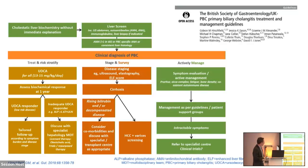Next pillar is this one, stage and survey. We appreciate that with the best will in the world, some people will have progressive liver disease. And that means that at intervals, somewhere between every 1 to 3 years, we need to reassess the stage of the liver disease to see whether that person has developed cirrhosis. And if that person has developed cirrhosis, then we start some additional monitoring, for example, regular ultrasound scans, close monitoring for liver failure. And if liver failure supervenes, then we need to think about liver transplantation.